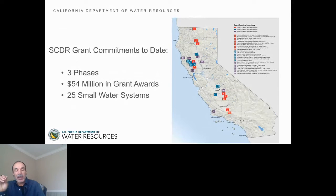The small community funding, as mentioned, is already underway. Already 3 phases of funding awards are made. The first phase, or announcement of commitments, was made back on August 11th, and since then there have been 3 phases of commitment awards totaling approximately $54 million. So we have about $140 million still left. We expect to have a 4th phase announced soon, and that will include approximately 15 or 16 additional projects.